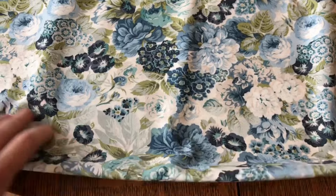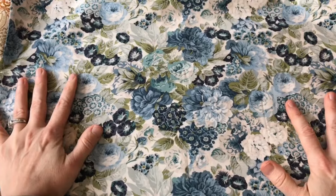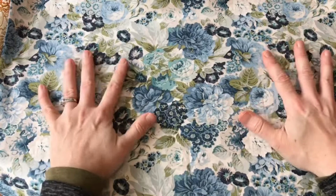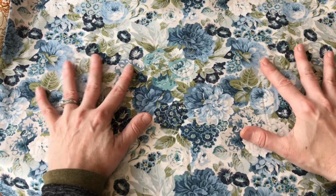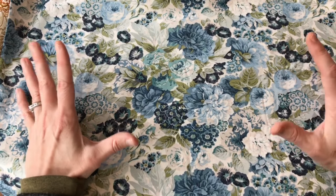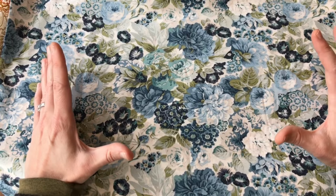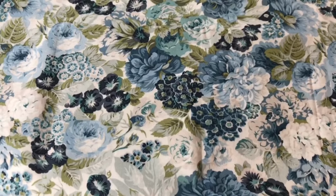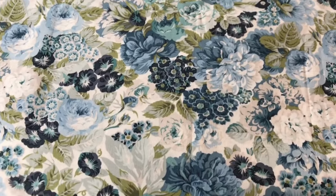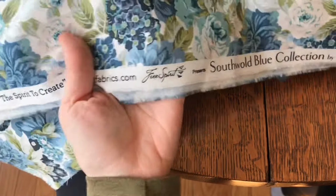Okay, so this is the other one that I'm less enthusiastic about, that I don't actually really care for all that much. Online, it really looked like this big, beautiful blue floral, which obviously it is, but in person it reads a little bit more dated to me. It's a little bit more grandma-ish versus really cool, funky, awesome floral. So online it looked a little bit cooler, and in person it looks like my grandmother's wallpaper, or curtains, or bedspread. So that's fine. I'll use it for something, but I'm just not as excited about that as here.